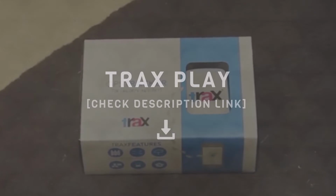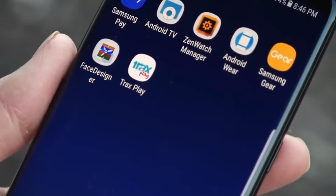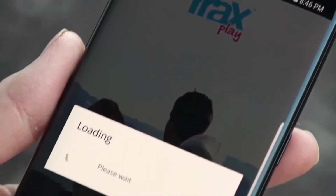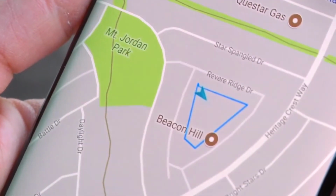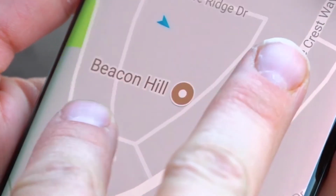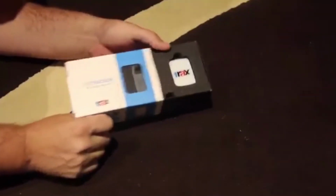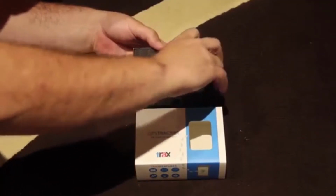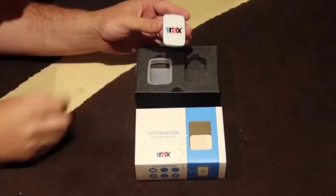3. Tracks Play. The Tracks Play works through a free smartphone app, or you can also log in through the website and track on your desktop computer. You must pay a monthly subscription to track, but it's relatively affordable compared to a lot of the other subscription packages we've looked at. Once you're signed up, you can personalize the account with a photo and description of who you are, who you're tracking, which is a nice touch.